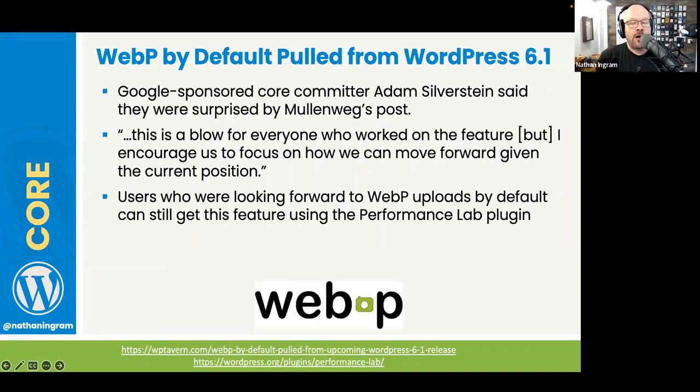For WordPress by default, I don't know. It might have been helpful, but I understand the debate. So we'll see how this actually works out and how canonical plugins actually work their way into WordPress.